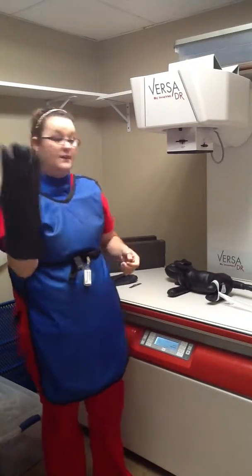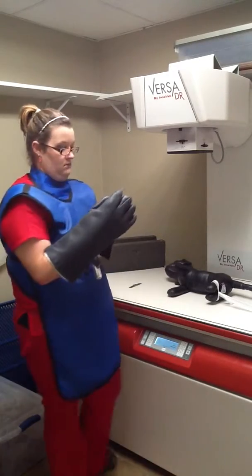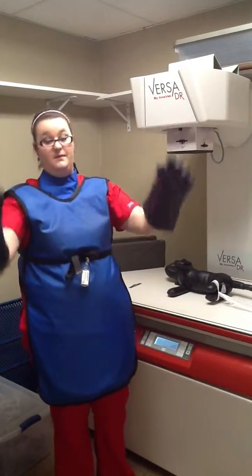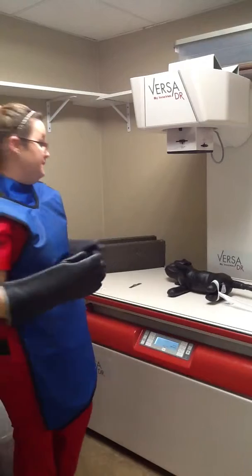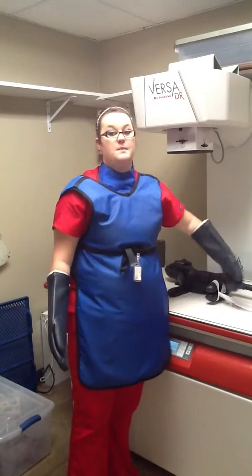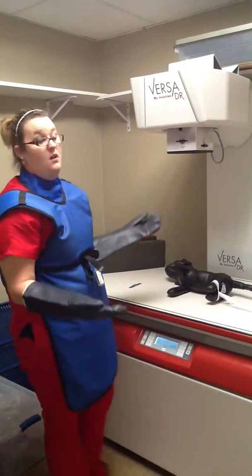We have our lead gloves that you would use to protect your hands and your arms, like so. And this would be our patient. And this gauze is being used as if somebody else was standing here helping me hold the baby.